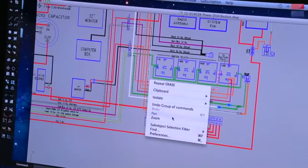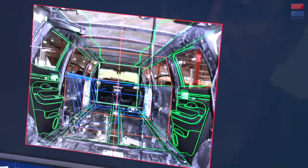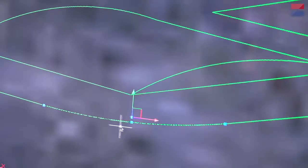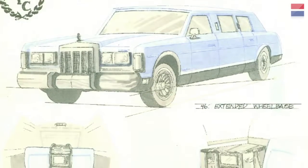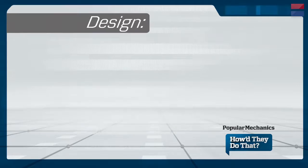AutoCAD gives us the opportunity to see the electrical system laid out in front of us. We'll take a photograph of the interior of this vehicle, put it into the AutoCAD program, and then start drawing on top of the interior. Before AutoCAD was ever in existence, we had line drawers sketch the car and give us a color painting of the car. Now with AutoCAD, the template of the car is there. It's just a matter of what you want to change.